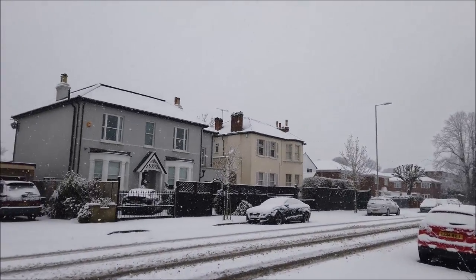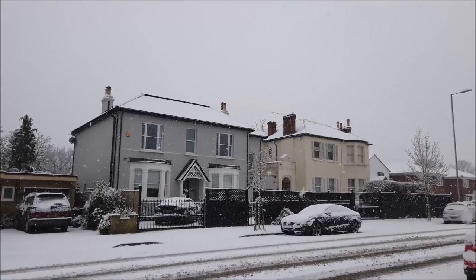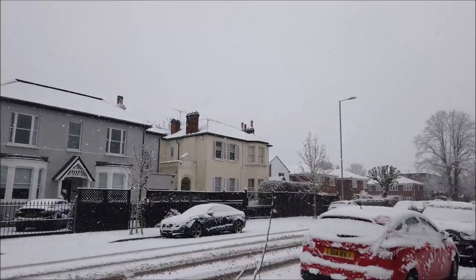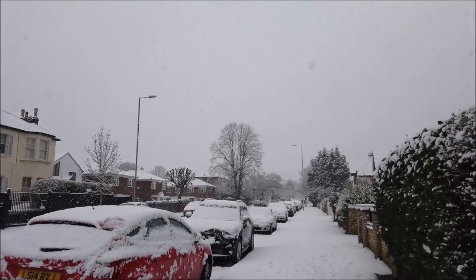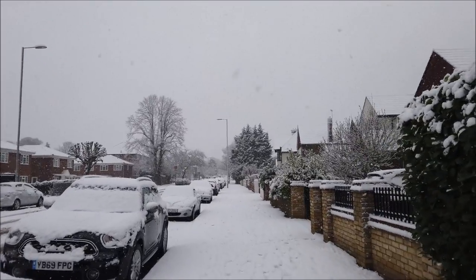For those used to snowy places, no, we do not do winter tyres because there's simply no point in this country. Well, certainly not in this part of the southeast. What do you think, doggy? You got an opinion, have you? Fair enough.